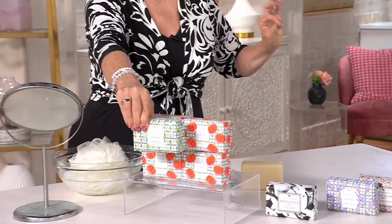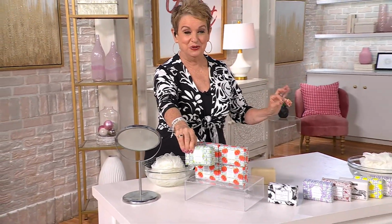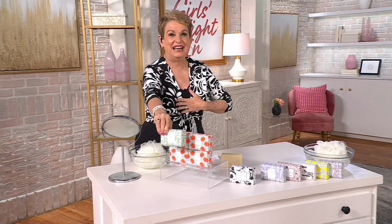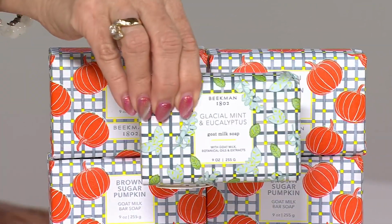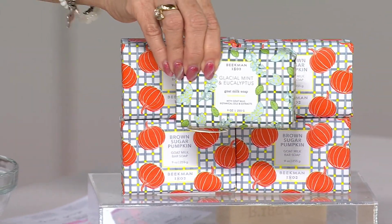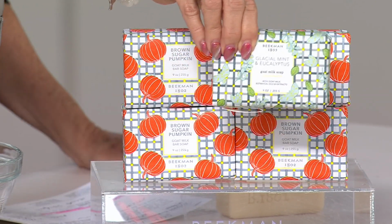Okay, full disclosure, Glacial Mint is the new exclusive Fabulous scent. I was on with Corinne and the Beekman boys a couple months ago, and I thought that the eucalyptus mint was in stock, and it wasn't. It just got introduced about a week and a half or two weeks ago now, not even that. Oh my word, it's amazing.